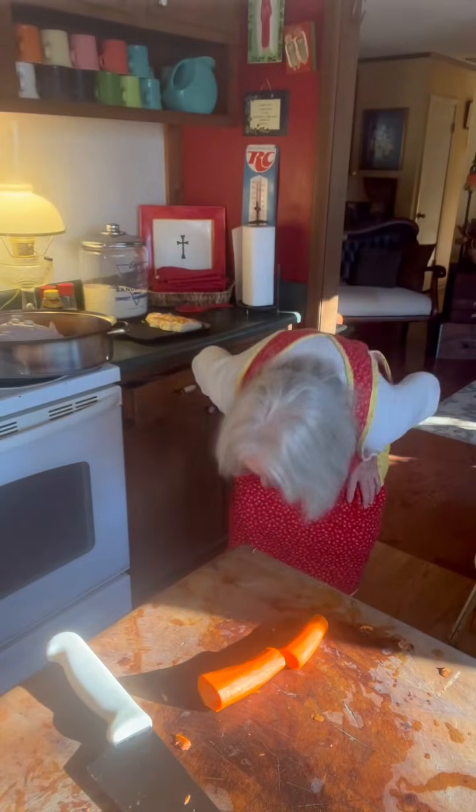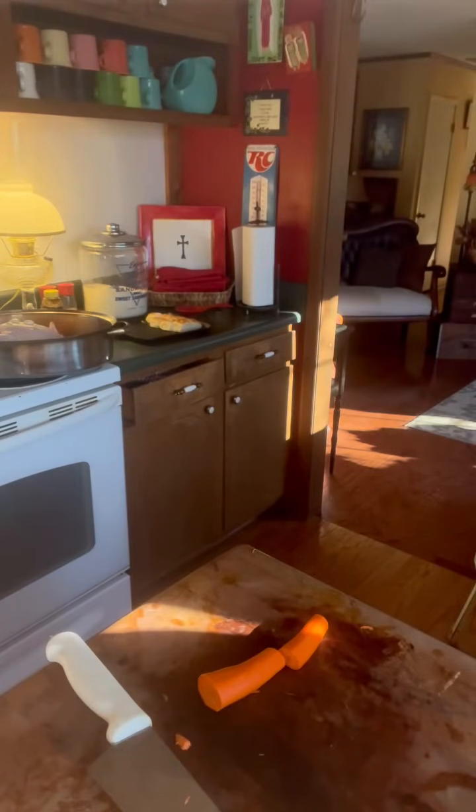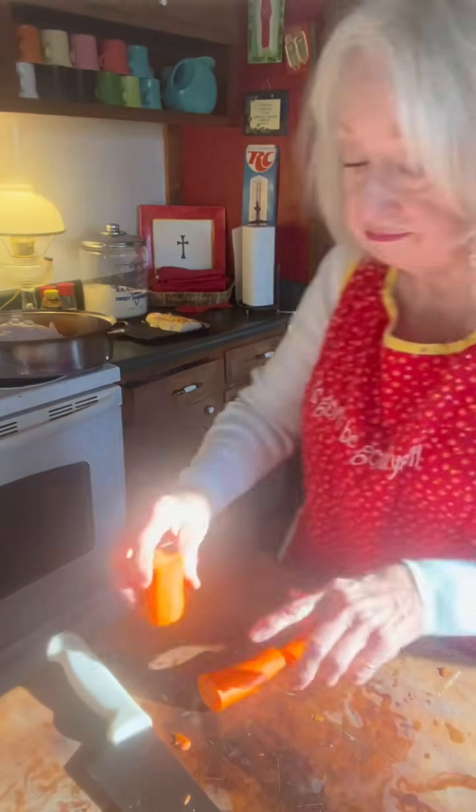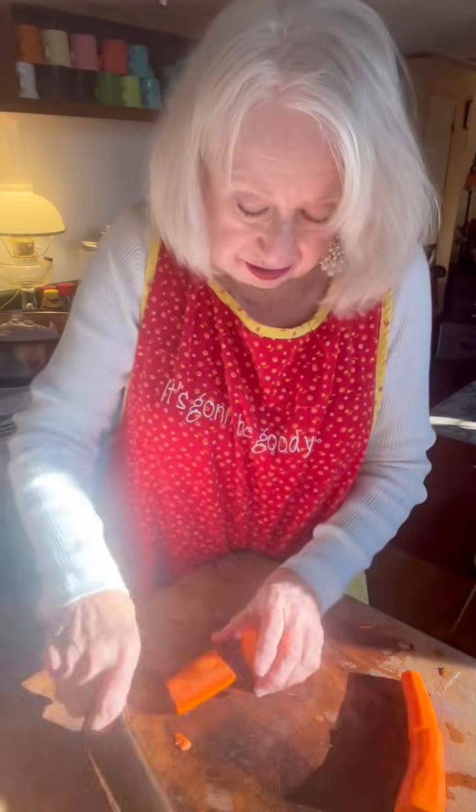Uh-oh. Y'all wait a minute. I dropped one. Let me find him. Where'd he go? Oh, here it is. Let me rinse him off. We don't want to waste it. 3-second rule, 3-second rule. We'll cut it in 2 because that was a big one.